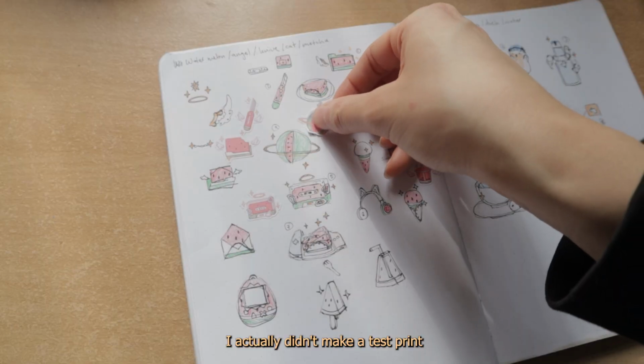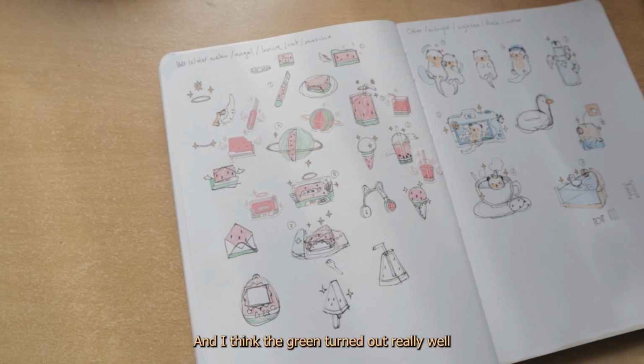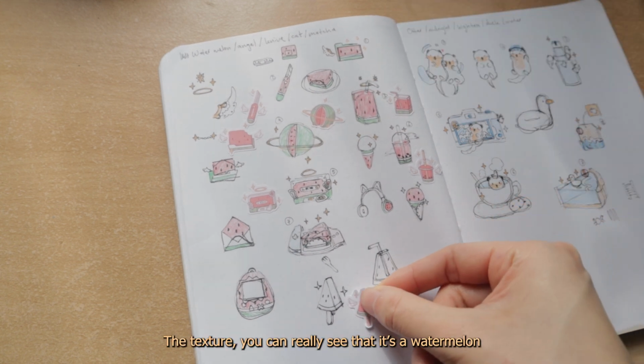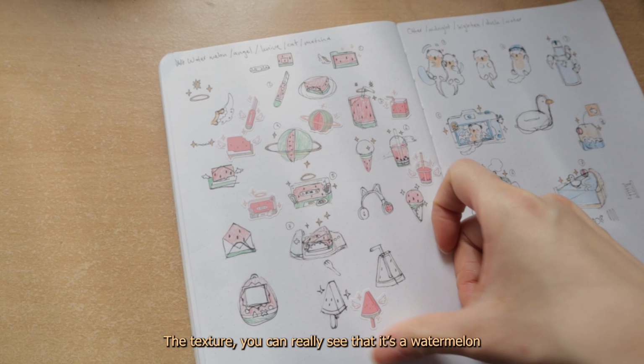I actually didn't make any test print. I think the green turned out really well, like the texture, you can really see that it's a watermelon.